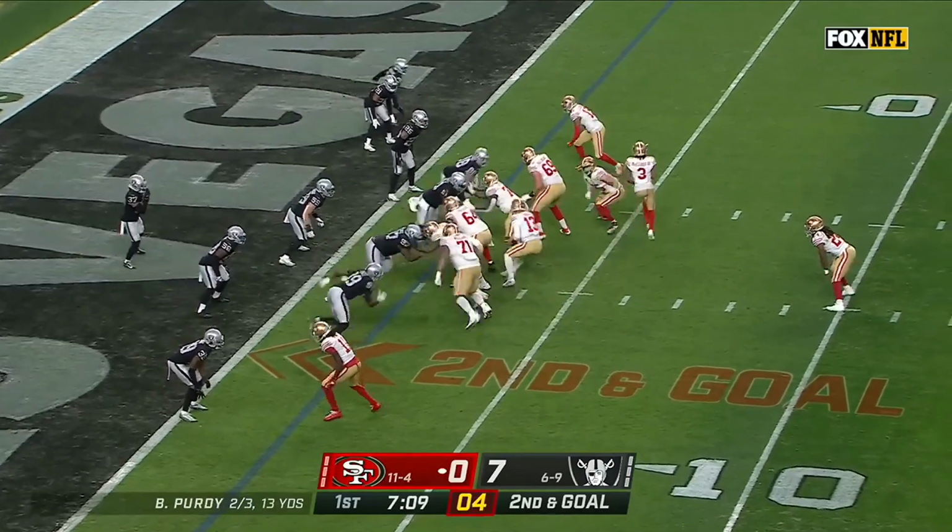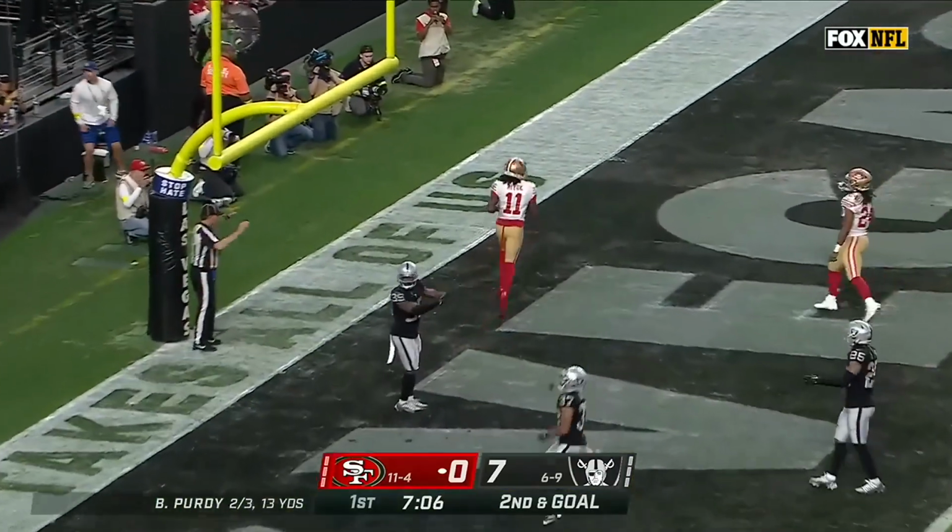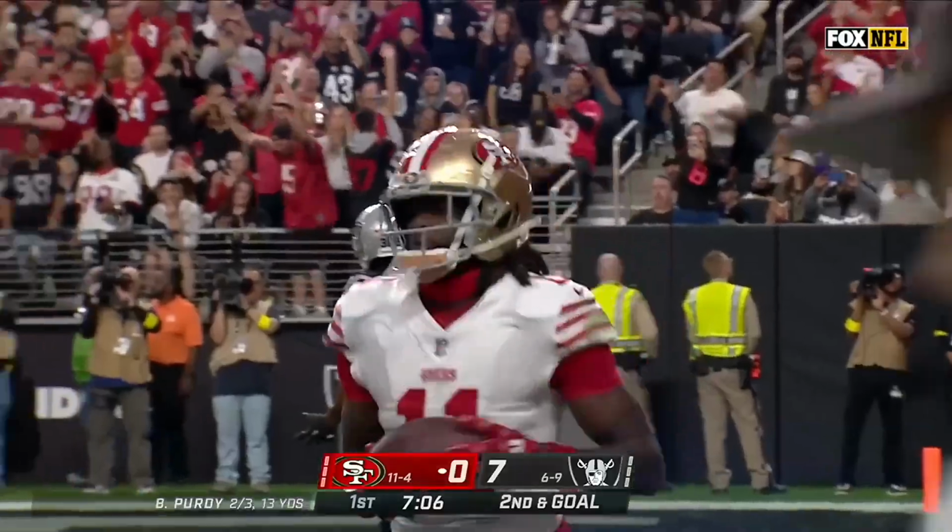Motion from McLeod. Purdy, play action for the end zone. It's caught. Ayuk, touchdown.